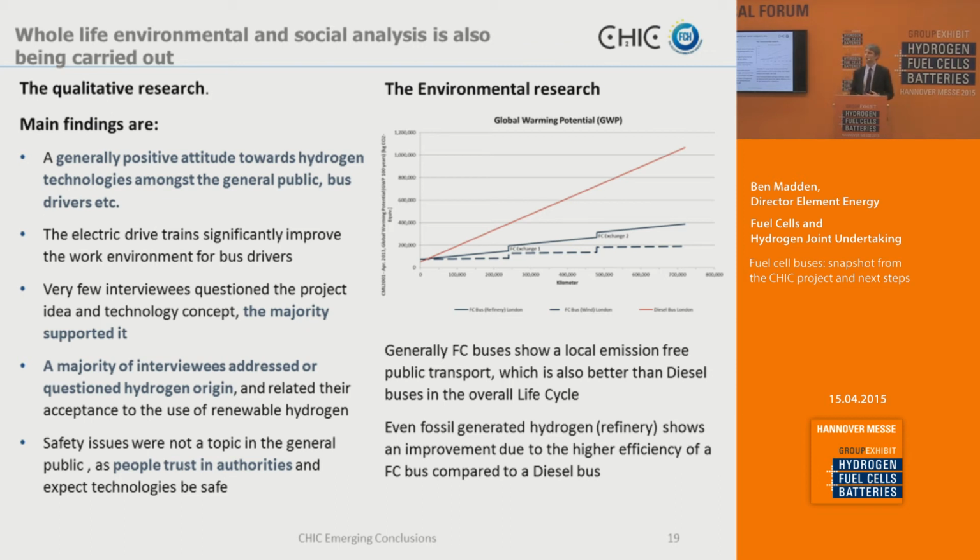Their support for this technology and their enthusiasm for it is contingent on them believing that the hydrogen is sufficiently green. And that means that's a challenge for the industry to, A, provide green hydrogen, but B, perhaps more importantly, to sell the green hydrogen story to customers and bus drivers alike.